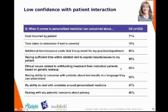A whole other new area of communication that we're finding that is being posed by personalized medicine relates to ethical issues. One of the concerns that surfaced among all the physicians were the ethical issues related to withholding a therapy if the patient is not a candidate based on their genetic profile, which is a whole new way of communicating to a patient that physicians are not prepared for.